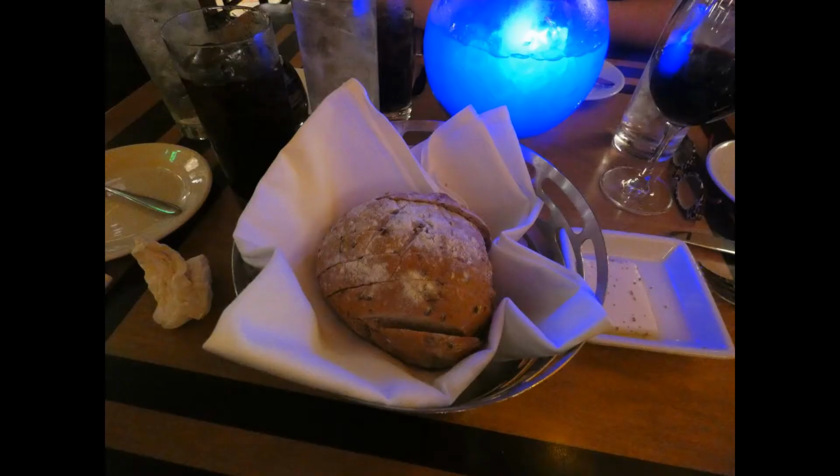It certainly was large enough for two. It was strong, but not overly strong. I thought it had good flavor. It is a pineapple lime-based drink. So, all it was missing was basically the little tropical umbrellas.